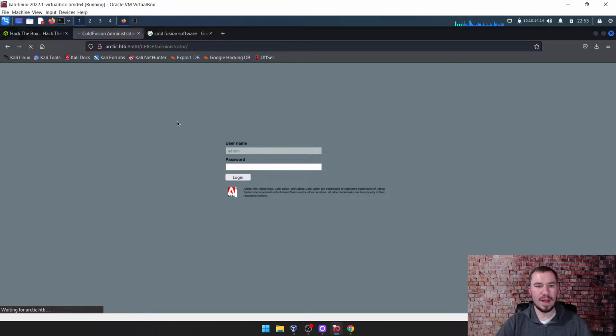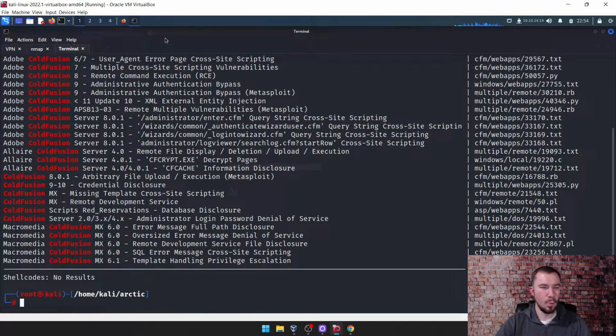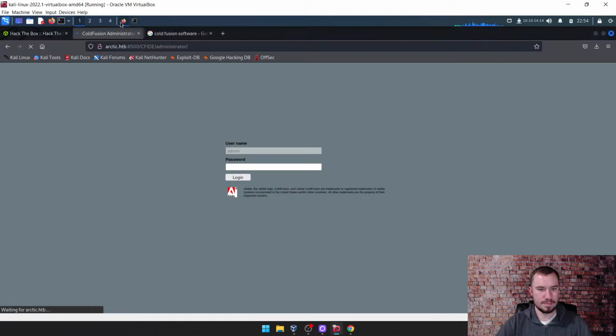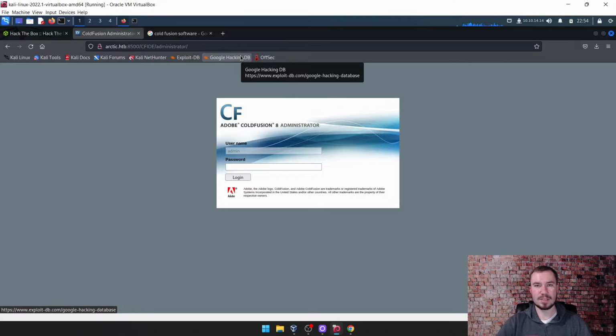So we are at the admin portal right here. It's actually still loading for us, and it is being extremely slow. Apparently everybody else is hanging on HackTheBox and trying to hack stuff. One of the things we are going to learn as it pops up, there we go, thank you, is it's going to tell us we have Adobe ColdFusion 8. So that kind of narrows down what exploits we are looking for.